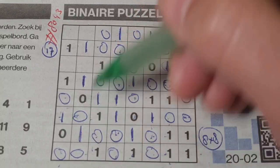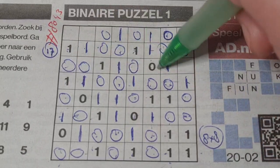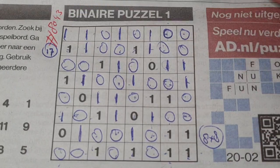Between the 0s comes a 1. Between the 1s comes a 0. Between the 1s comes a 0. 4 0s we have here, so the rest are 1s. 4 1s we have here, so the rest are 0s. 4 1s we have here, so the rest are 0s.